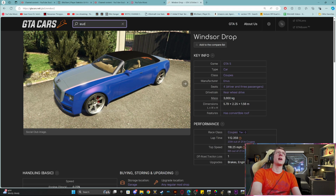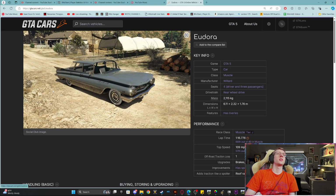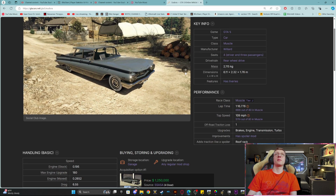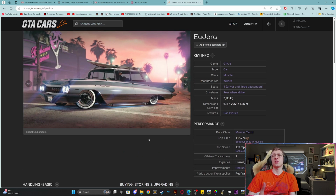And the final vehicle we have is the Adora. I don't know how to spell it. Hopefully that's how you do it. Yes, the Willard Adora. This vehicle is slow. It has very bad top speed. It's expensive at 1.25 million. It does have a taxi livery, so I think you can do taxi work in it, but because it's so slow, you're literally better off with just the free taxi the game gives you anyway. The Adora is normally 1.25. You can get it this week for 900,000, so yeah, not all too impressive.